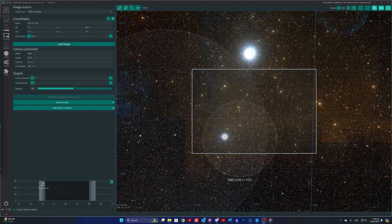So for the last image I'm just going to talk about tonight, this was done at home with the Skywatcher Esprit and the ASI 2600 MM Pro just before it died. And this is of a supernova remnant. There's not a lot of images. It's becoming a lot more popular now because a few of us have imaged it now.